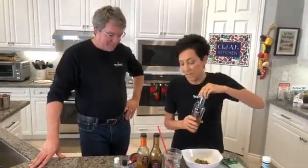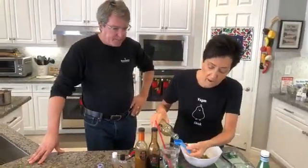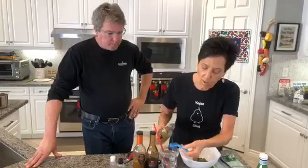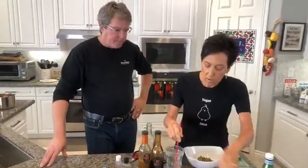And whether you use 1 tablespoon or 2, it's really going to be up to you. For me, 1 is enough. This is sweet enough. I only use 1. But if somebody is eating the standard American diet and their palate is such, they might need 2.